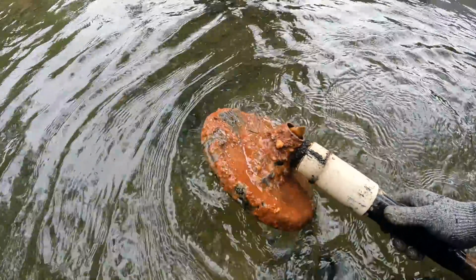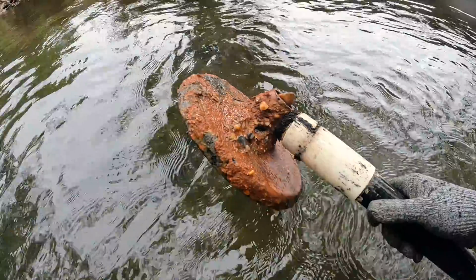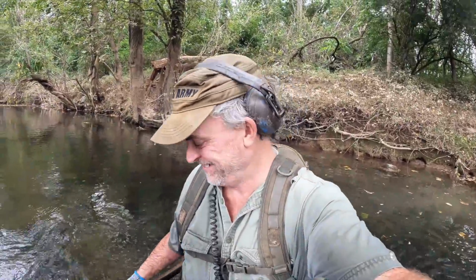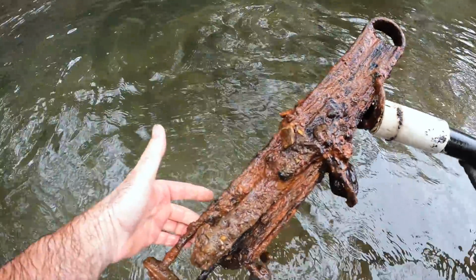Well, that's not a cannonball. It probably looks like the base to a lamp, somebody's lamp from their house. I have one like that in my living room. Oh well, boys can dream. That's where I found the lamp base. I don't know if it really was a lamp base, but yeah.